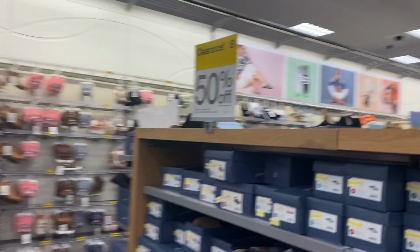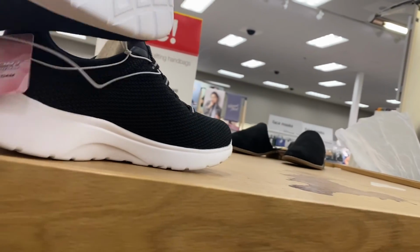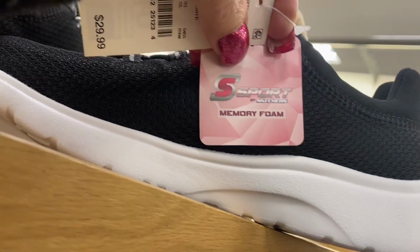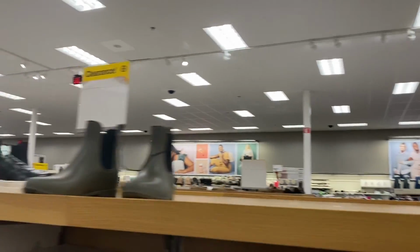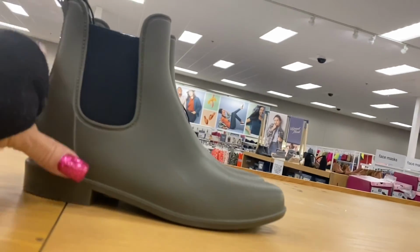Okay. So these, all right, let's see. Those are $29.99. Who makes that? I don't even know who makes that. Sports memory foam. Skechers. Okay. Let's see what else they have here. These are some nice boots. A New Day, and that's $24.99. That's what those look like. Okay.